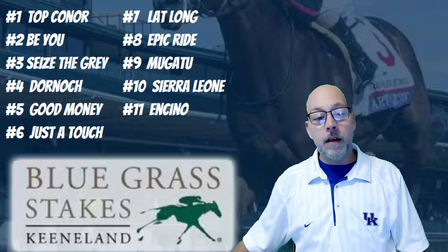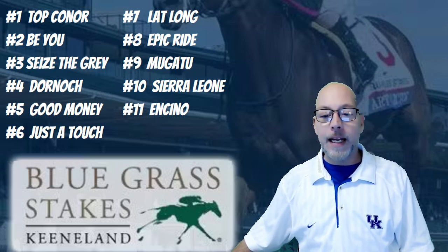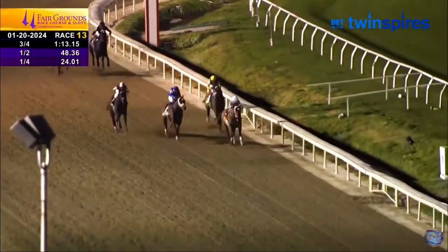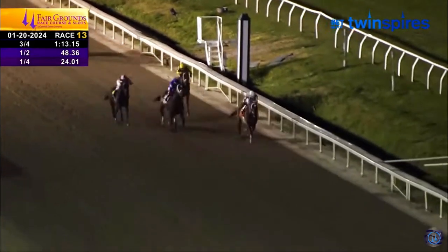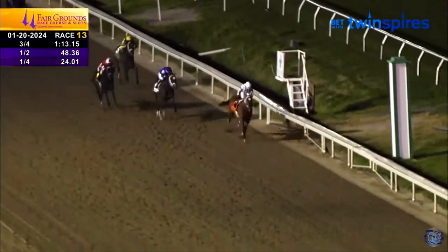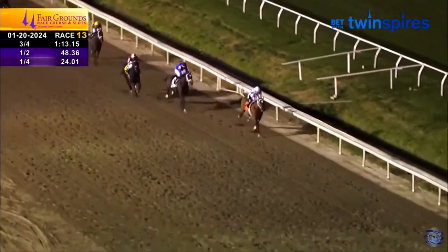Lat Long, number 7, Kenny McPeek is the trainer. Brian Hernandez is up, sired by Leon's Map. Ran impressively, third place in the Lecomte Stakes. He was right behind Track Phantom and Nash, well ahead of the fourth place finisher. He dug in pretty good down the stretch, but he wasn't going to catch the top two. But you never know. He might try to catch a piece here.